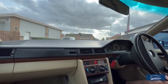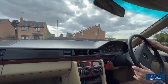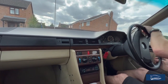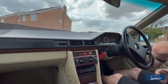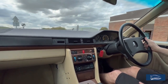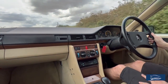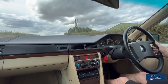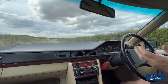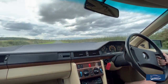Welcome to our road test of our 1990 G registration Mercedes 300 CE coupe. Just giving it a little run up the road just to see how it drives. It's a fantastic car, this. Drives really nicely. It's showing just over 129,000 miles, but it drives like a car that's half its age and over half its mileage.